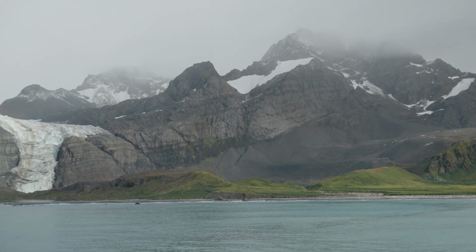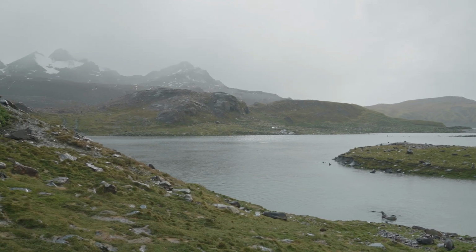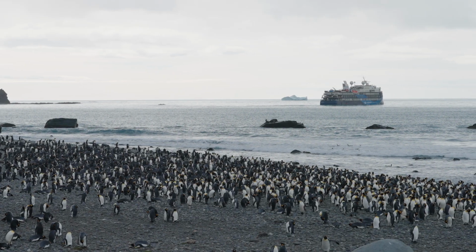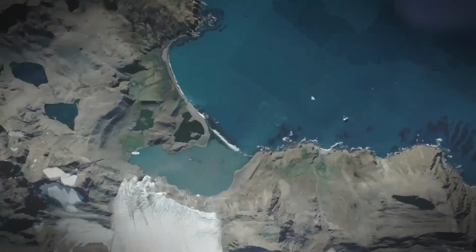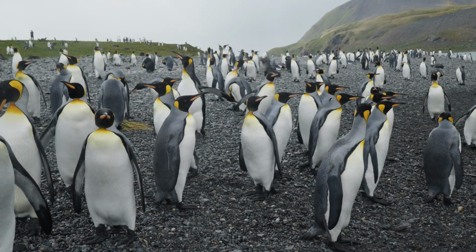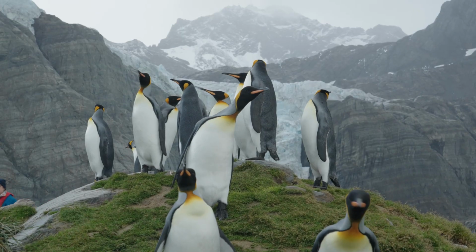Overnight we've arrived in South Georgia, and today we have woken up to the most spectacular view. Gorgeous landscape, glaciers, beaches filled with king penguins and seals. Time to explore. Hey, welcome to South Georgia, welcome to Gold Harbour. Now this is really the most beautiful place in the world today. Mario, our expedition guide, was not wrong.